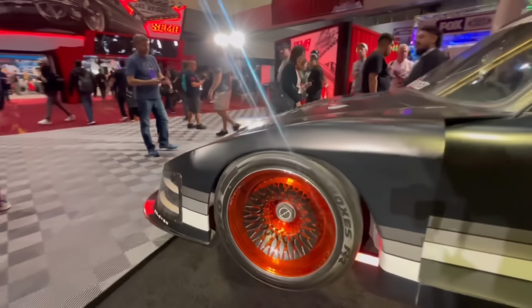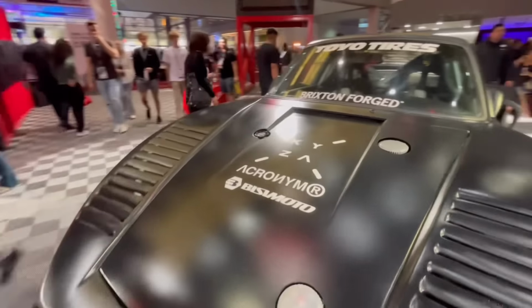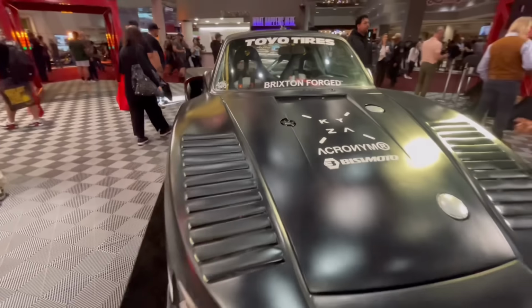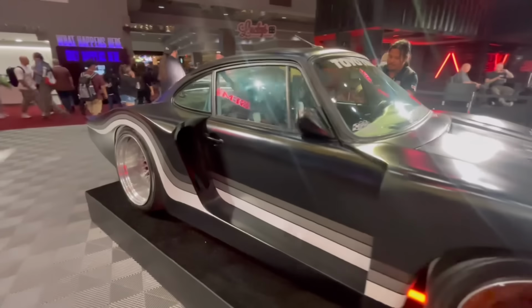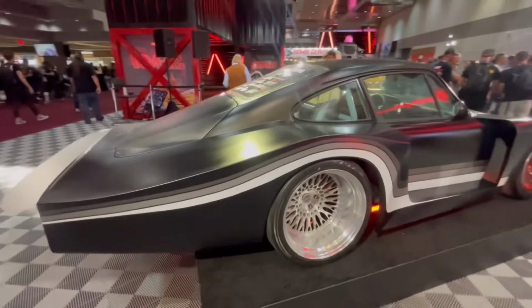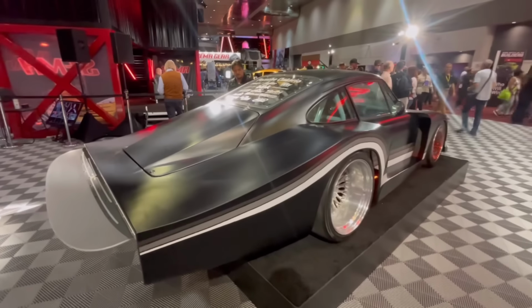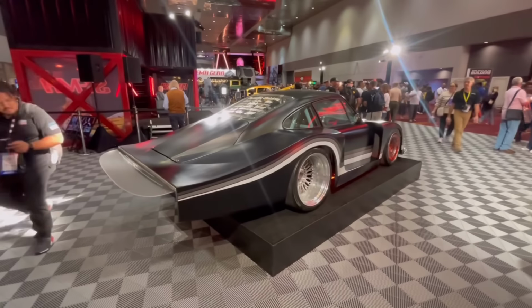It's got these beautiful Brixton forged wheels. Big old wide body on it. Tons of vents, aerodynamics. It's an absolutely insane build from these guys. Just one of a kind. You don't really see stuff like this, and it's totally a wild car and really puts into perspective the caliber of cars that you'll find here at SEMA.